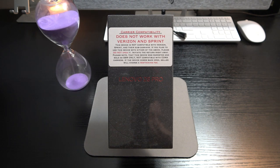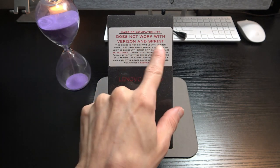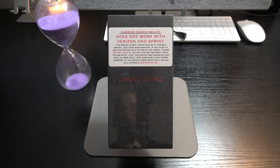All right. Now, first off, real quick, as you can see, the little sign right here in big red letters says carrier compatibility does not work with Verizon and Sprint. So there's your indication that this phone is GSM unlocked only, which means that you can use it with T-Mobile, AT&T, Metro PCS, Cricket Wireless, any other GSM provider.